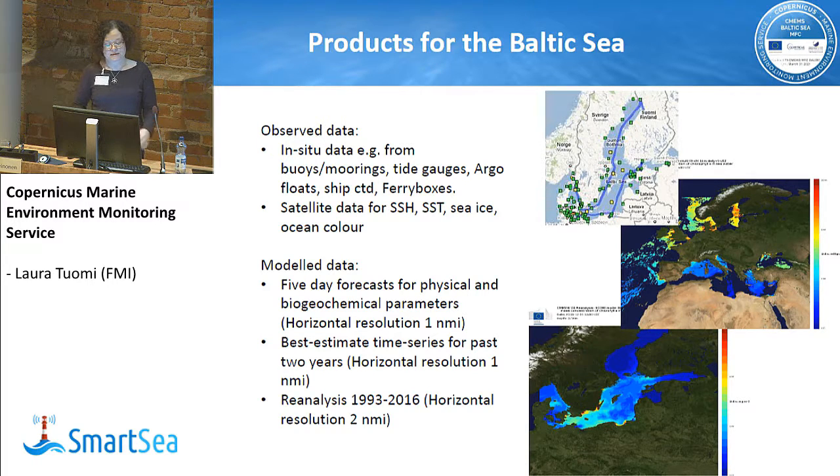For model data, what you can find is a 5-day forecast for physical and biogeochemical parameters with a horizontal resolution of 1 nautical mile, and also best estimate time series, so 2 years of data backwards from the present from the same forecast system that gives you time series for the whole Baltic. And if you are interested in data further back, there is also a reanalysis product available for the period of 1996 to 2016, a bit coarser resolution than the real-time data set, but providing the same parameters.